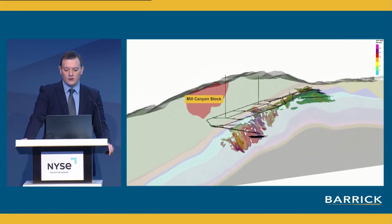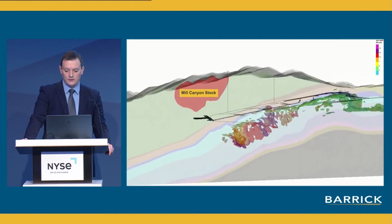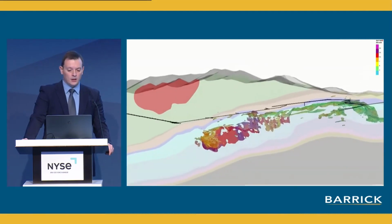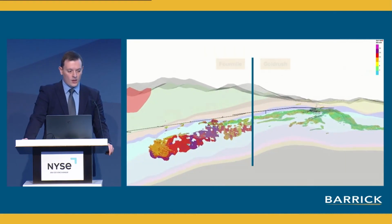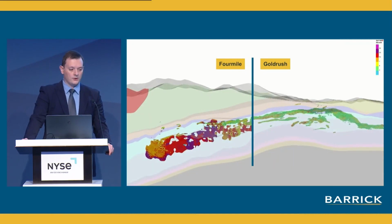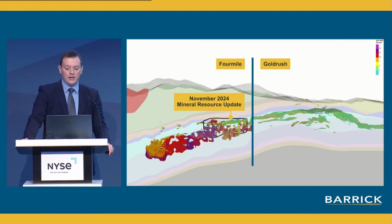Geotechnical drilling has shown that the majority of the decline will be located within highly competent non-permeable rock units in and immediately adjacent to the Mill Canyon stock, meaning that only localized water seepage management is required during underground access development. We believe this development will also provide a number of long-term benefits to the immediately adjacent Goldrush mine, including potential for increased levels of production. As I have mentioned, the updated mineral resource only covers approximately 1/3 of the overall ore body, which still remains open today, with further step-out drilling currently underway.